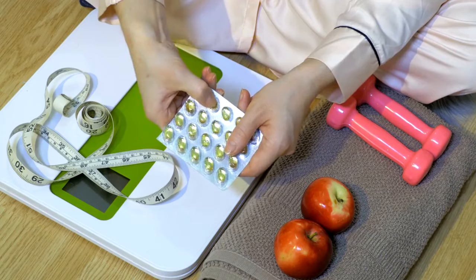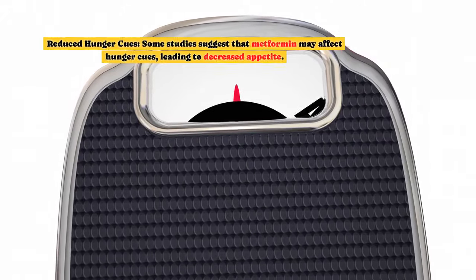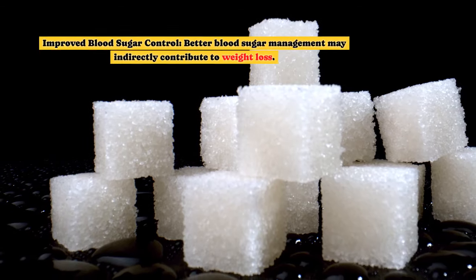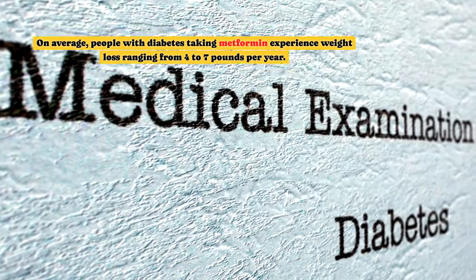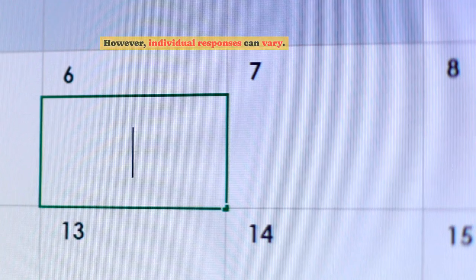Metformin and weight loss. The relationship between metformin and weight loss is not fully understood, but several theories exist. Reduced hunger cues: some studies suggest that metformin may affect hunger cues, leading to decreased appetite. Improved blood sugar control: better blood sugar management may indirectly contribute to weight loss. On average, people with diabetes taking metformin experience weight loss ranging from 4 to 7 pounds per year. However, individual responses can vary.